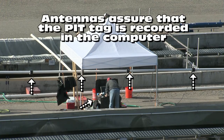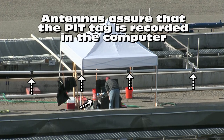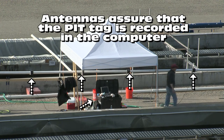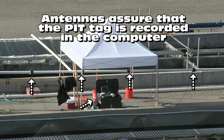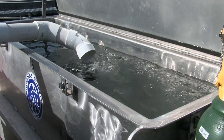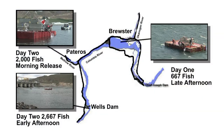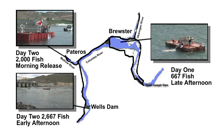What we're doing is interrogating the fish at that site and then randomly assigning them to either an upstream or downstream release location. There's 15 replicate releases for the study over 32 days. We're using 82,000 fish for the study.